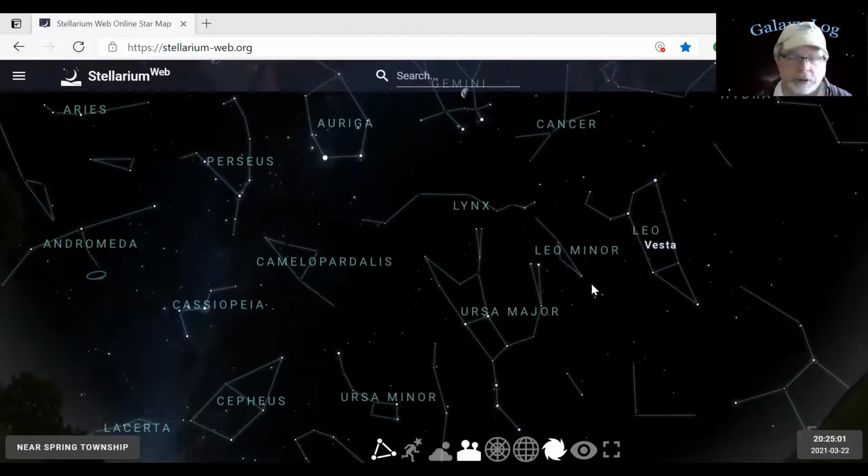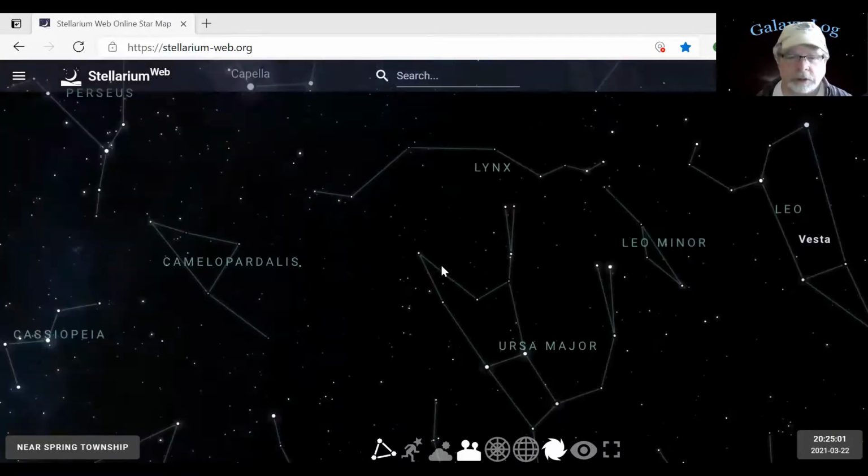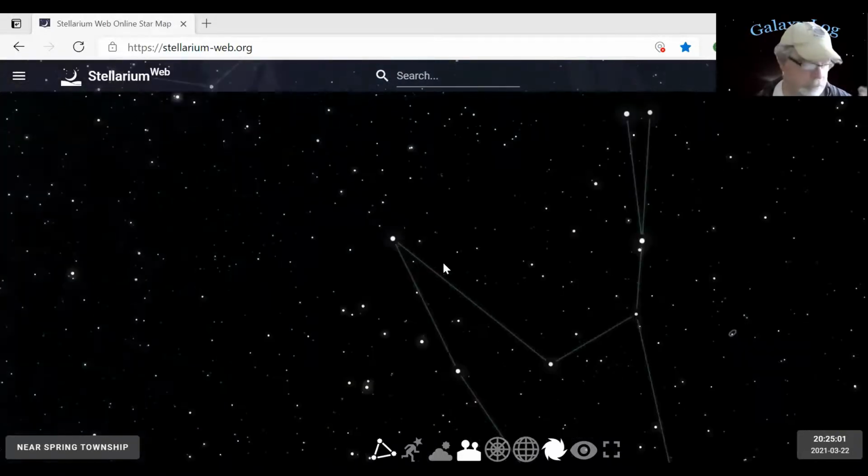So I had that first night, and then I had a follow-up night, a very clear night, and this time I took the big gun out. I had the 22. Western Ursa Major has some really nice galaxies in it, and so the first one here this night with the 22 is NGC 2654.